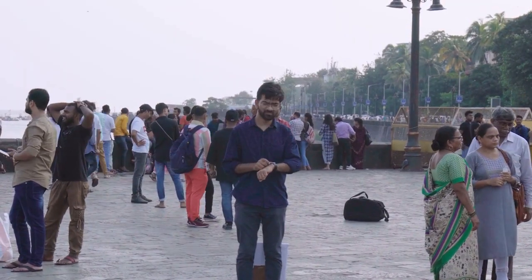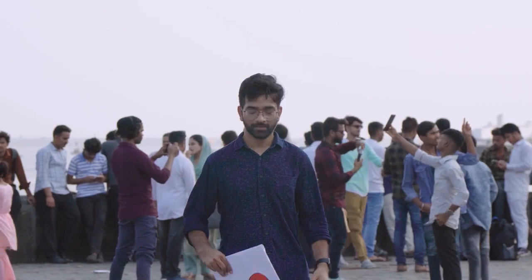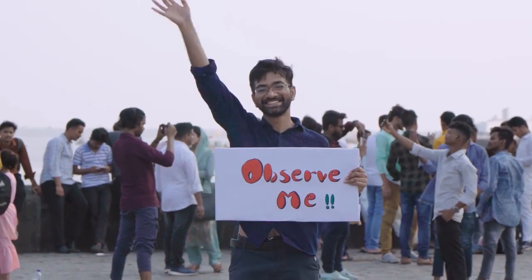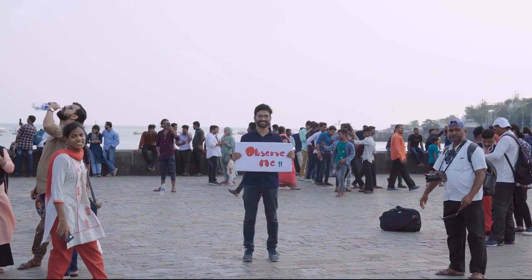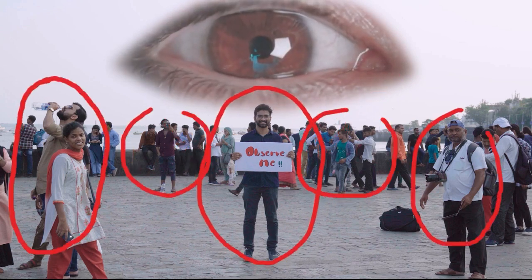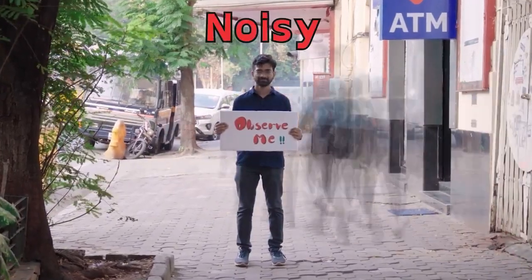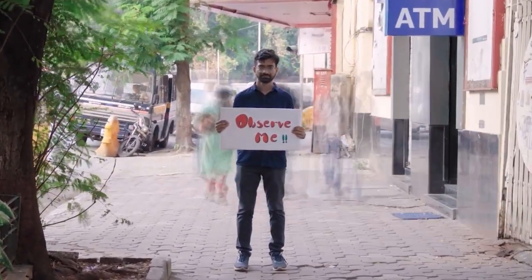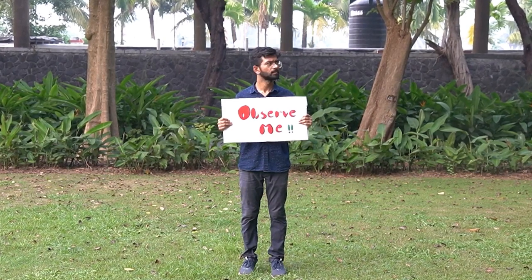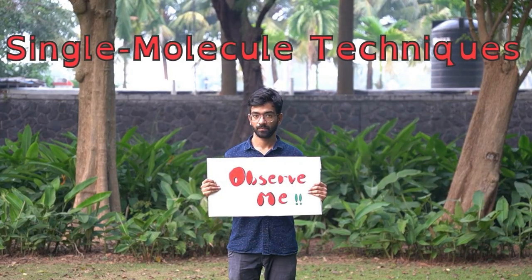To understand the intricate mechanism by which a living cell functions, it's really important to observe just a few molecules at a time. If a scientist tries to study just one molecule, like me, out of so many molecules, it will be really hard, as there will be noisy signals from so many molecules. But scientists have invented new techniques to observe one molecule at a time, and they call these single molecule techniques.